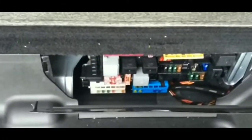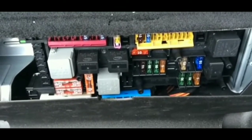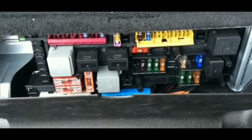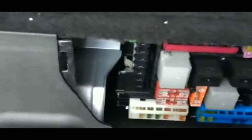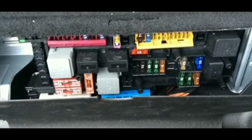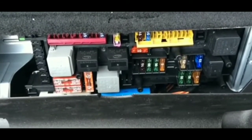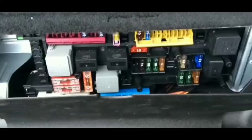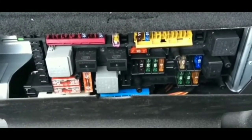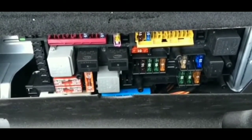So basically, the first step that you would do to get that little message off and to fix the problem would be to replace the auxiliary battery converter. So that's the first thing you would do. But if that doesn't solve the issue and you still have that message on your dash, let's go to the other things that could cause this issue.